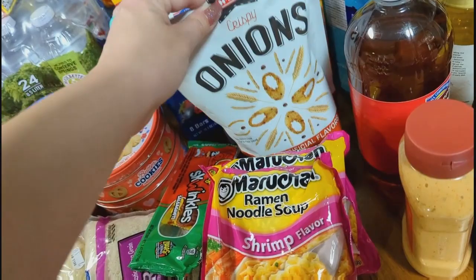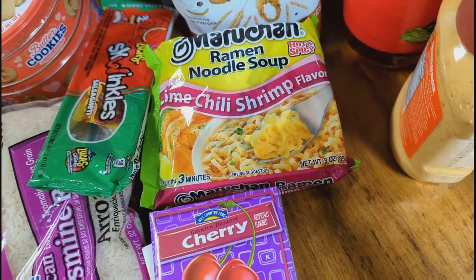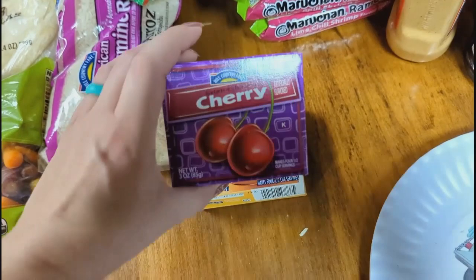Speaking of ramen, we just bought all those ramen, but the boys don't like that kind, so we got them some chili lime shrimp and some of the regular shrimp. Tucker picked out, you got cherry? I thought you got strawberry.